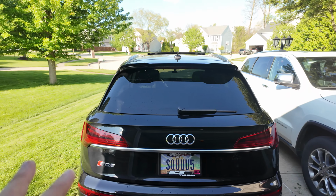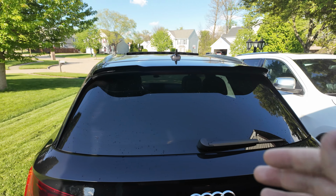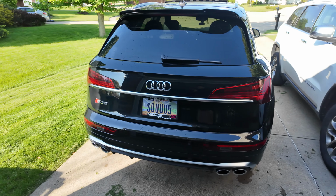Now, there are more aggressive options, if you will, more high kick. I didn't want that. I just wanted something very subtle. And plus, I'm going to be getting my lowering springs put on sometime soon. So once those springs go on, I feel like it's just going to look so much more aggressive.